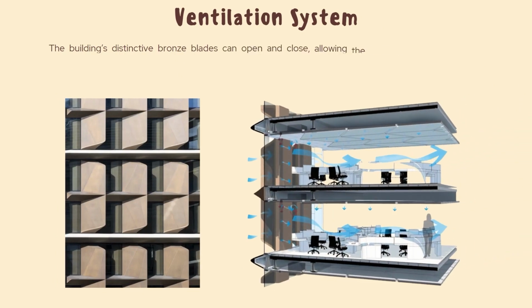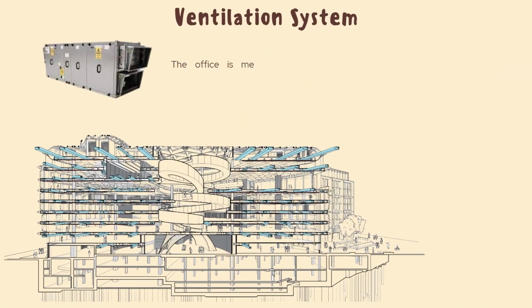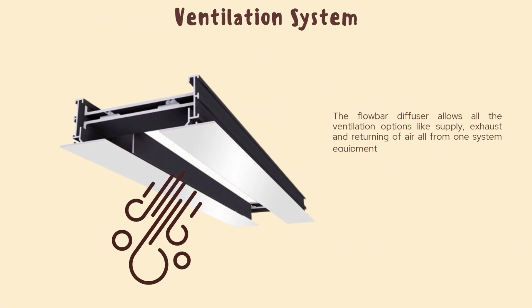The building uses a hybrid ventilation system between natural ventilation and mechanical ventilation. Outside air will enter the floor plate through the building's bronze fin facade, which is able to control the airflow through the opening and closing of the fins. The office is also mechanically ventilated with air supplied from the rooftop AHUs. Additionally, the building uses floor bar diffusers to maximize ventilation options like supply, exhaust, and the returning of air.